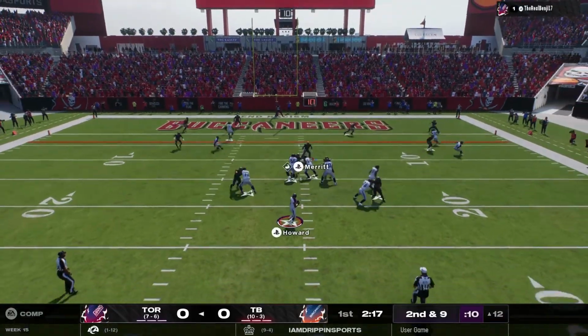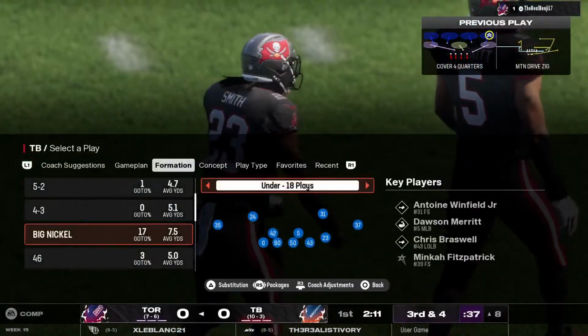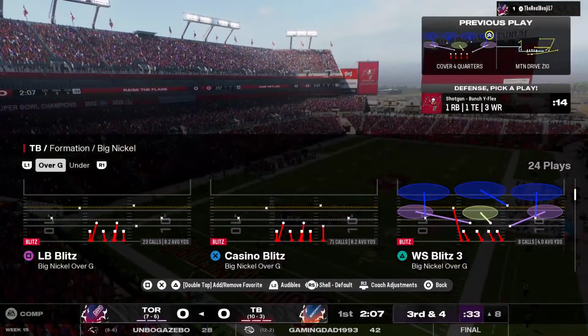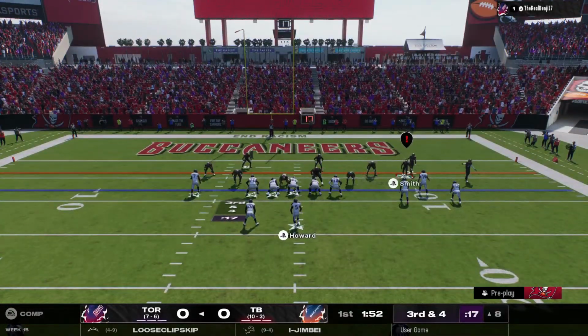2nd and 9 now. That one finds Pierce right side. So give him 5 yards there on the pitch and catch. And it's 3rd and 4 now. In search of 4 yards here to pick up the 1st down.